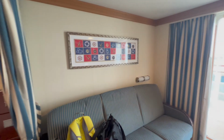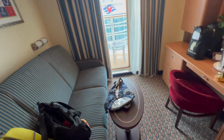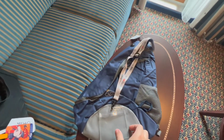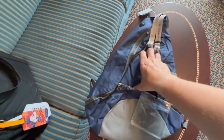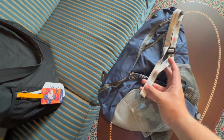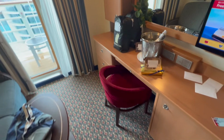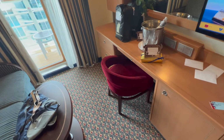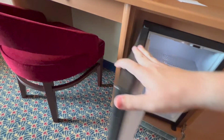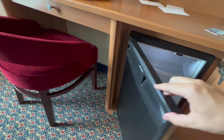Ours only sleeps three. But as you can see, plenty of space here by the couch, small little coffee table. And if you are a Castaway Club member, and what that means is basically you have sailed on one cruise before, which I have, you get a little gift. So it is a Castaway Club backpack, and you also get a special Castaway Club lanyard. And then to the right here, we have our desk. Pretty decent sized desk with the refrigerator in here. It is just a refrigerator, not a refrigerator freezer, and it is fairly small, so one thing to keep in mind with that.